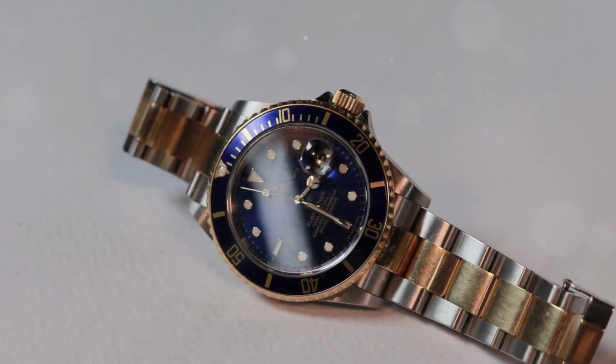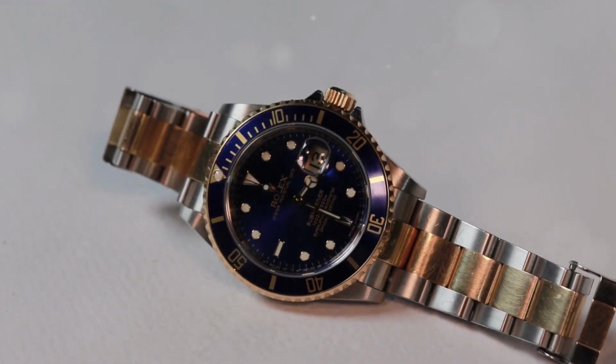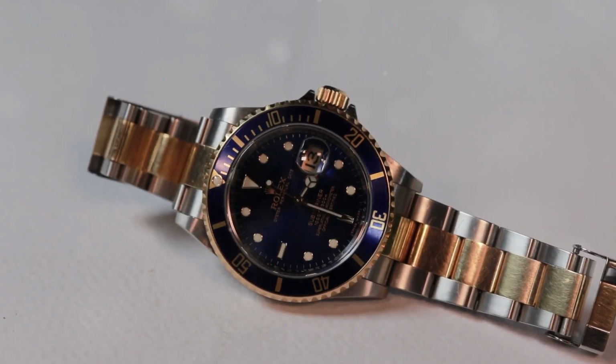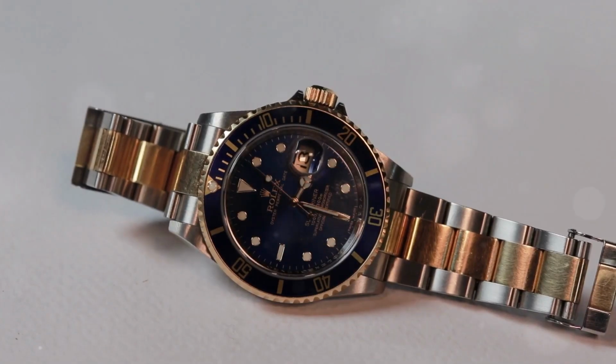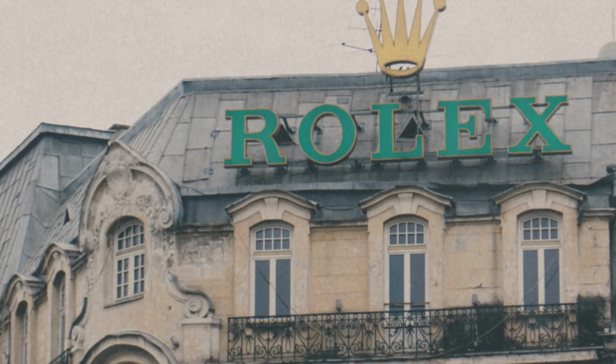If a Rolex can survive all that, it can certainly handle a bit of spilled champagne and a few admiring glances, wouldn't you say? So, the next time you glance at your Rolex, remember the journey it took to get there. It's not just a watch, it's a testament to human ingenuity and the relentless pursuit of perfection.